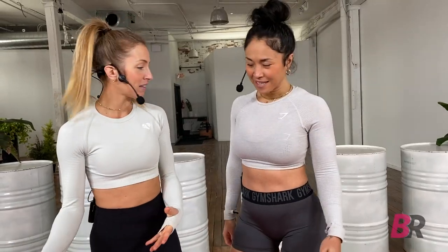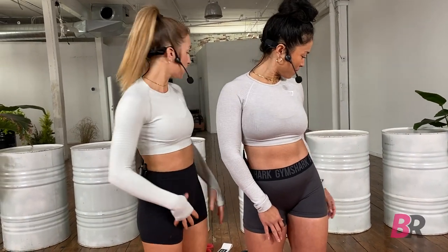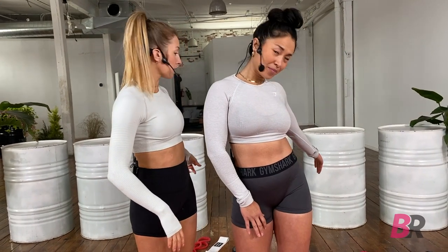Equipment. We need a mat. That's all. And for the finisher, we're going to do booty finisher today. We need a core band, a plate, or some kind of weight that you can load onto your front for a glute bridge, and then pink thing. That's it. That's all. It's booty.